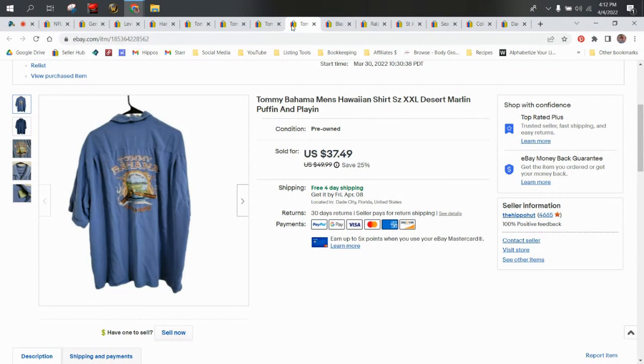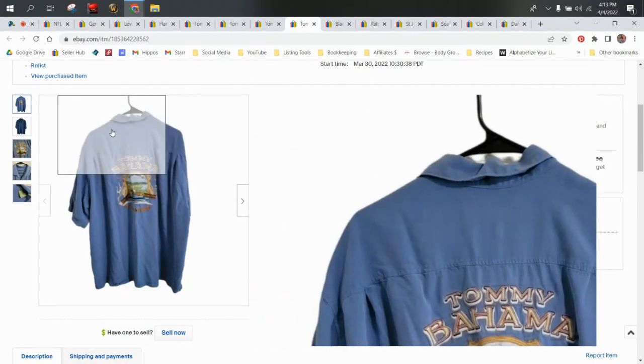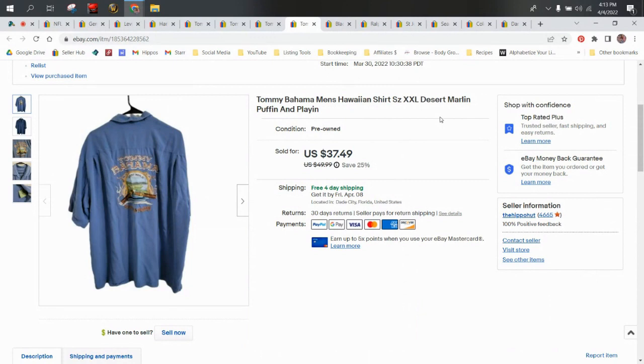One, this is a bolo. If you find them in good condition, great. If they have some damage on them, still pick them up, because like I said, we saw them selling for $12 to $16 even with damage. So this one is the Desert Marlin Puffin' and Playin' with 2 cigars. It's a size XXL, and we did take the best offer of $33, shipped first class.